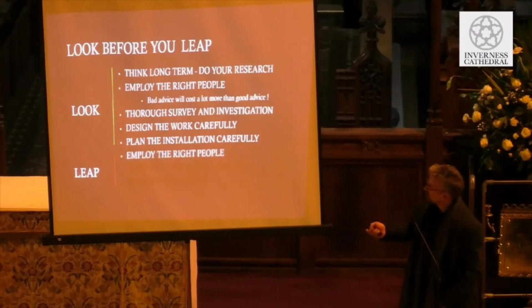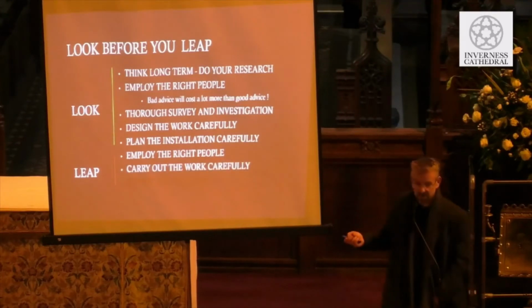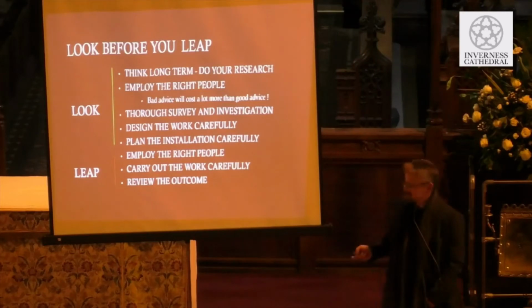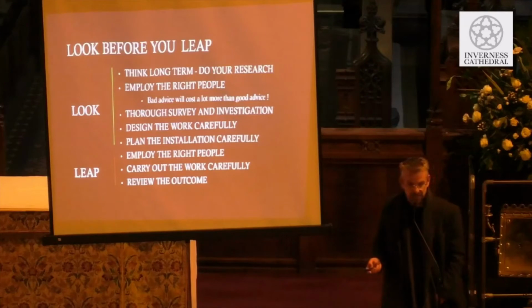So we've done all our looking, then we're going to actually carry out the work, so we're going to employ the right people. We're going to carry out the work very carefully, as I've been saying throughout, that all the corners need to be tackled, and somebody needs to go in and make sure they're done very, very thoroughly. And we need to review the outcome to make sure that we've actually achieved what we set out to achieve, because we're not going to hit our targets if we're relaxed about that.